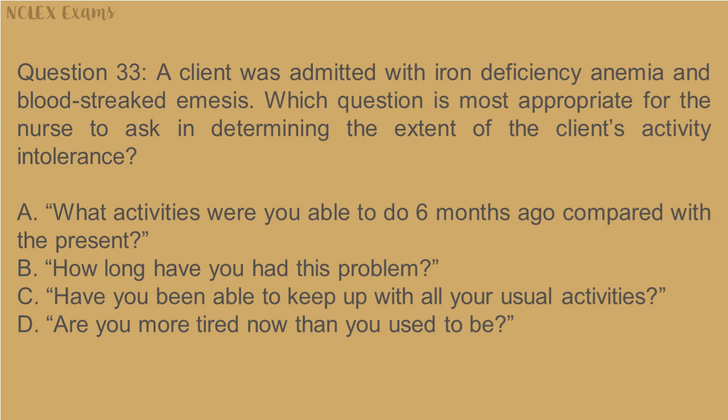Question 33. A client was admitted with iron deficiency anemia and blood-streaked emesis. Which question is most appropriate for the nurse to ask in determining the extent of the client's activity intolerance? A. What activities were you able to do 6 months ago compared with the present? B. How long have you had this problem? C. Have you been able to keep up with all your usual activities? D. Are you more tired now than you used to be?